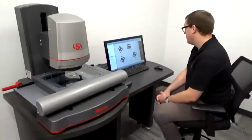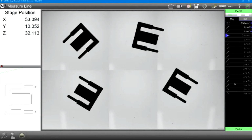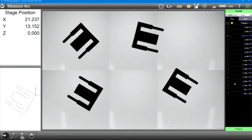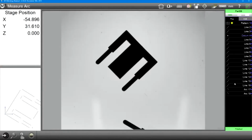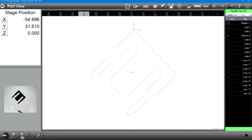So let's see that here. It's pulled up the part, it's datuming, and now it's running through and measuring them. So it's now measuring the top right, the bottom left, and the bottom right. We think the easy use here is really nice. You can see here it is. Run 57, that was the first one at the top left there. Here's the data for that run.